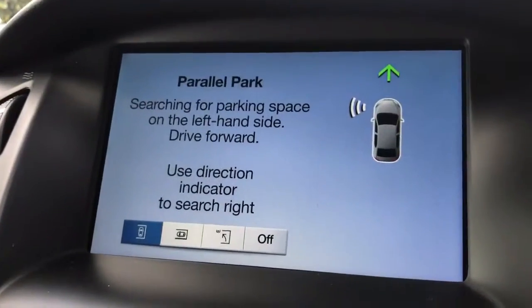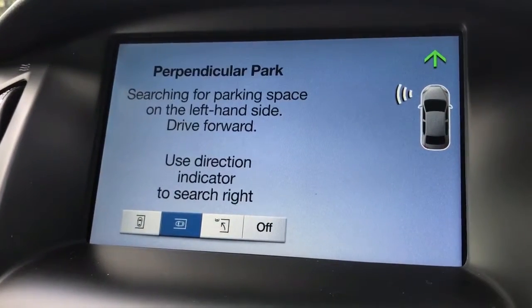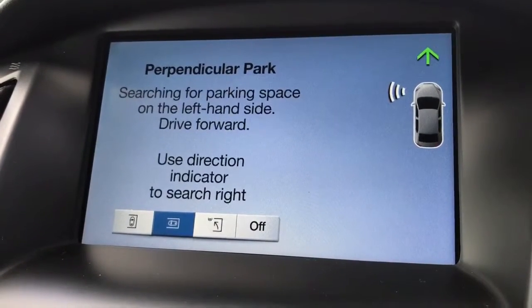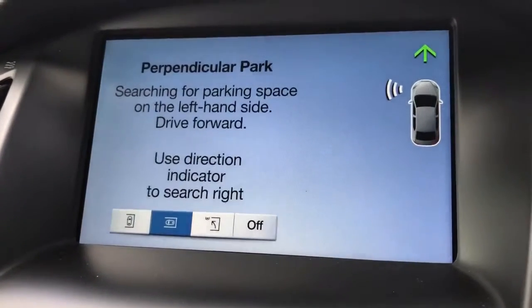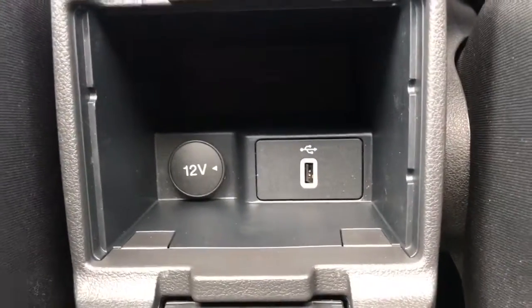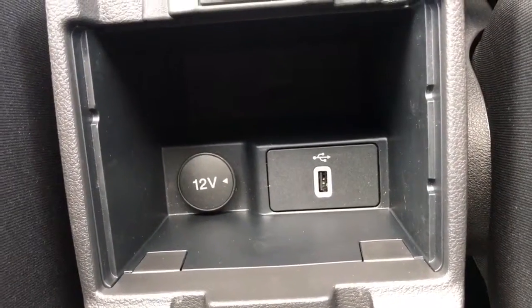If I give that a push and show you on the main screen, the car has the ability to parallel park and perpendicular park as well. Again, there's a couple of videos on our website showing these two features. Really worth watching those, definitely. And then finally, in the central armrest area, we have a second 12-volt charging socket and that second USB input.